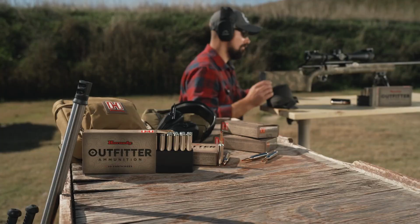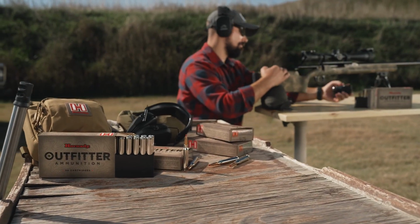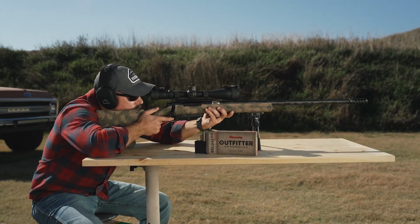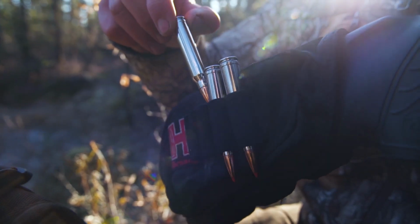So you're not going to have the same high velocities that you get out of the Superformance line with that powder technology. That's not necessarily what you're getting in Outfitter. Outfitter is a more traditional propellant technology that's kind of tried and true. And all those things are wrapped up into a load that we feel you can select and not have to worry about any of those little things with your hunt. This stuff's just going to work every time, no matter what the circumstance. That is, and it's great.